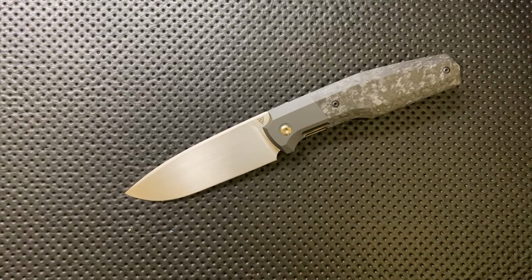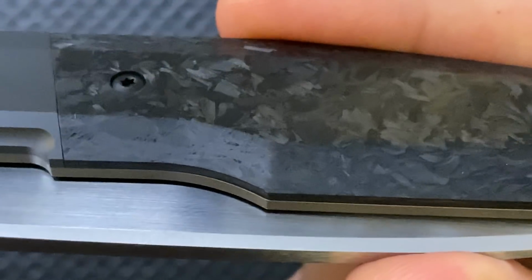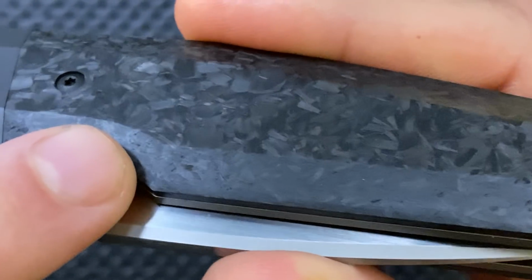Then, finally, on the bad side, if we look at the carbon fiber a little bit closer, and I'll see if I can zoom in a little bit to show this off, what we actually see are a fair number of voids.